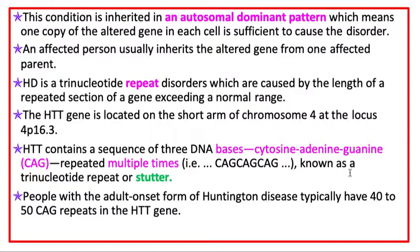Okay. HD is a trinucleotide repeat disorder, which is caused by the length of a repeated section of a gene exceeding the normal range. The HTT gene is located on the short arm of chromosome 4. It contains a sequence of 3 DNA bases, CAG, repeated multiple times. This is called a trinucleotide repeat or stutter. People with the adult onset form of Huntington disease typically have 40 to 50 CAG repeats in the gene.